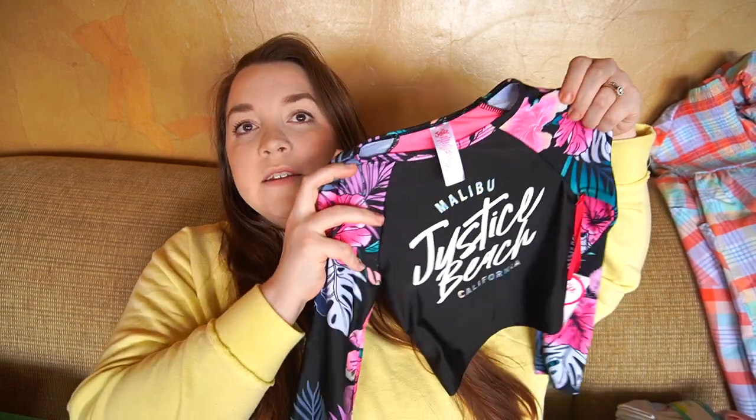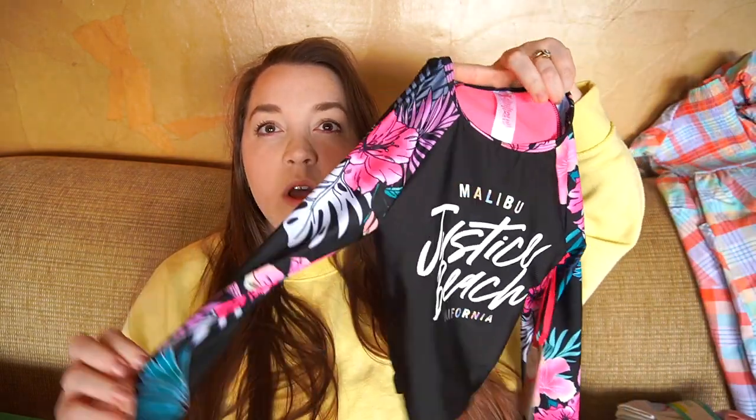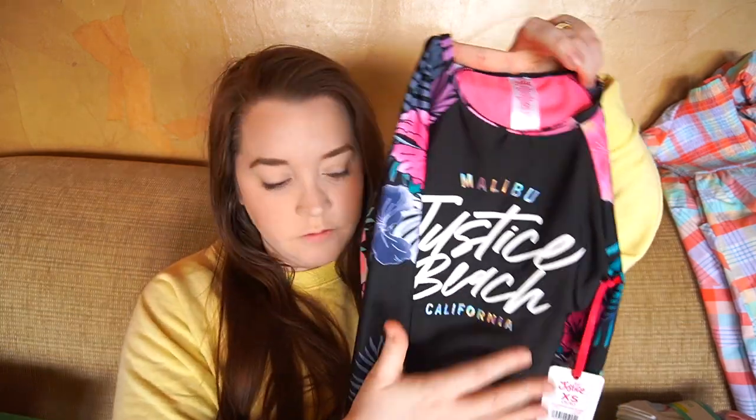So it was $16. And I did want to say, I feel like the Justice line runs a little bit big. I did get her her typical size that I would have bought her, but it was big on her. So we want a size below, but it has these beautiful flowers on the side. It has some kind of, you know, justice saying on the front. And then it also comes with bottoms as well. But yes, she was very happy with this. It's very cute on. But again, you might want to size down or at least keep your receipt. That way, if it doesn't fit, you can return it.